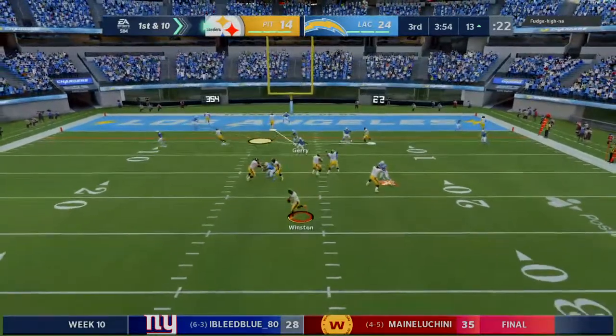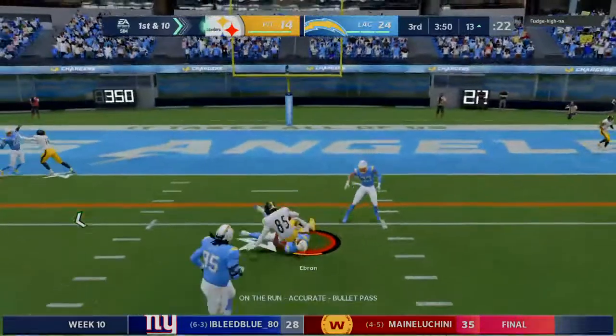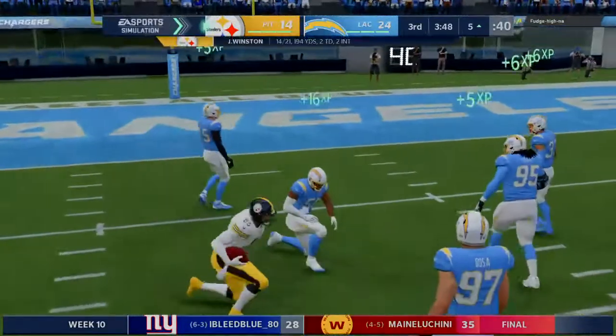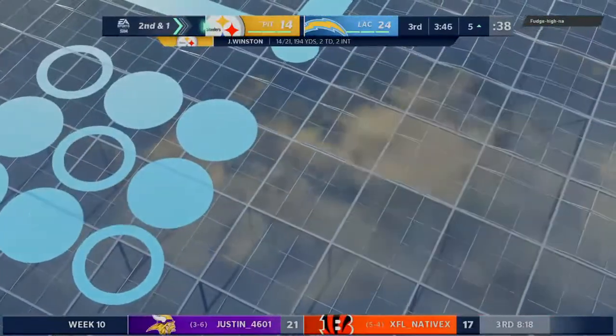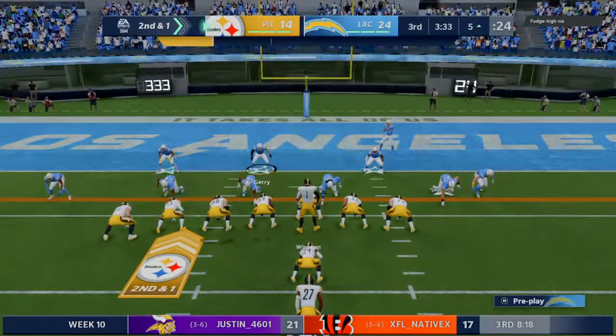From the red zone now, Winston. Forced out to his left. Ebron with it over the middle. And he'll be brought down this time at the 5-yard line. Give him 9 there on the first down completion.